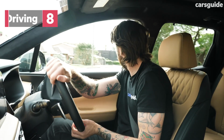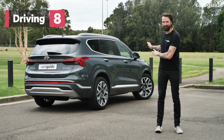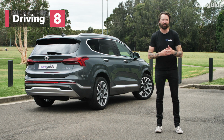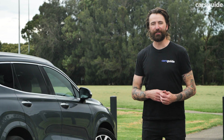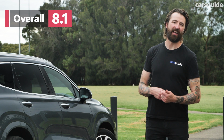Now for driving, I'm giving it an 8 out of 10. Now, I honestly believe that this new Santa Fe isn't as good to drive as the previous Santa Fe, but it had pretty big shoes to fill. Still, it's comfortable and it's also easy to drive. 8 out of 10. Now, the overall score for the entire Santa Fe range is 8.1 out of 10.